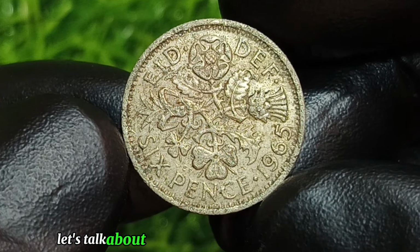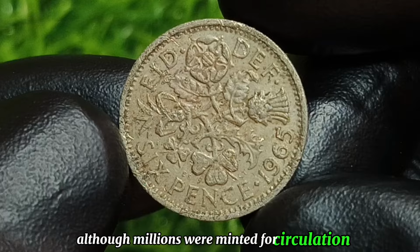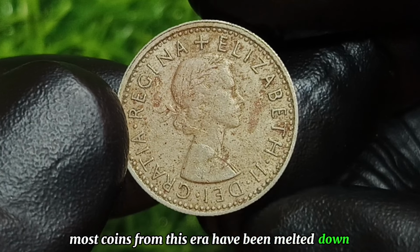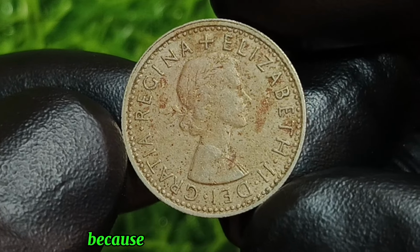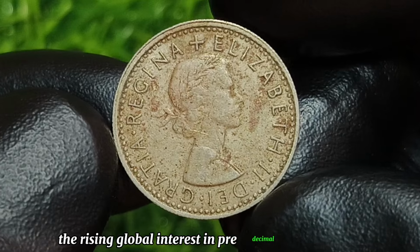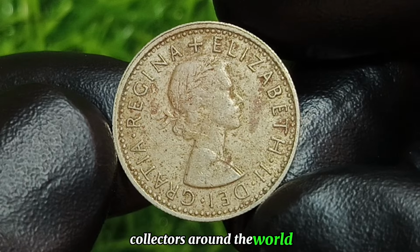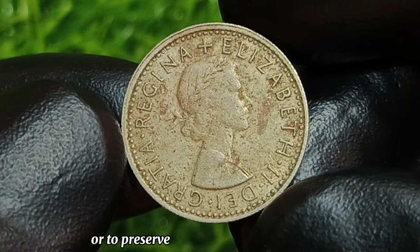Now let's talk about what makes the 1965 sixpence so rare and in such high demand. Although millions were minted for circulation, finding an original piece today, especially one that has survived decades of handling and storage, is becoming increasingly difficult. Most coins from this era have been melted down, lost, or damaged over time. Even coins in dirty or circulated condition are now fetching attention because they retain their original details and authenticity, something collectors deeply appreciate. The rising global interest in pre-decimal British coins, coupled with the fact that the 1965 sixpence was among the last of its kind, has caused its value and demand to climb sharply. Collectors around the world, especially in the United States and Europe, are actively searching for this coin to complete their Elizabeth II series or to preserve a part of old British history.